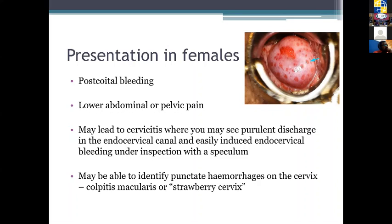You also need to think about a cervicitis. So when you're examining the patients, you want to see if you're seeing a lot of discharge coming out from the endocervical canal, and you want to see if the mucosa is easily friable. So you want to see if it's bleeding very easily when you're touching it or very red, right? And you may be able to see punctate hemorrhages, colpitis macularis, or strawberry cervix as seen in the photo to the top.